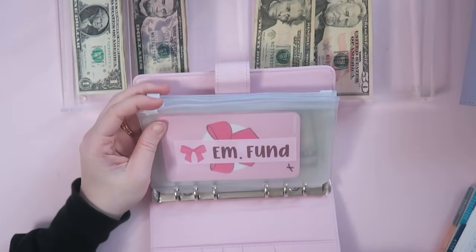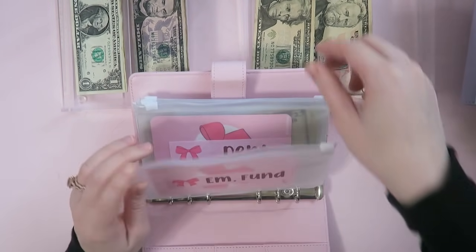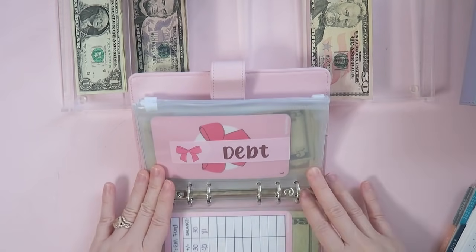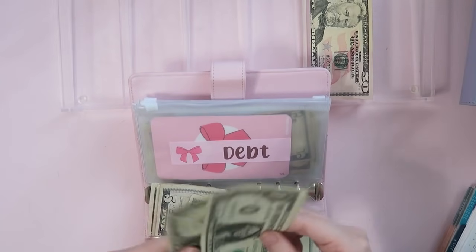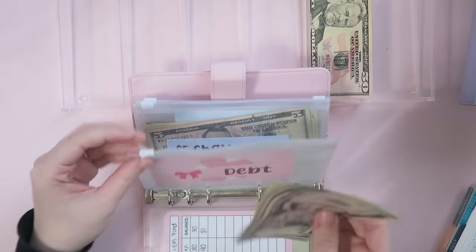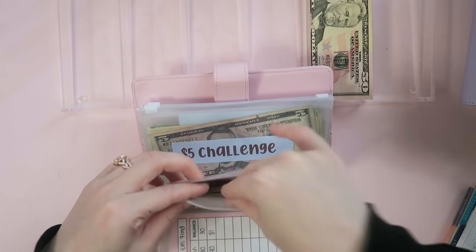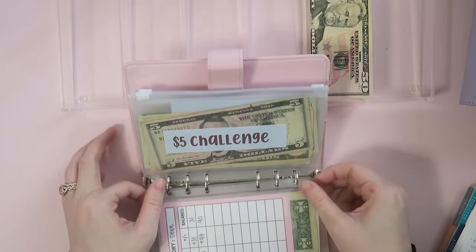I have my emergency fund here, which will be putting $20. It's not that much, but it's something. And then debt will get $20 as well, $23 actually. So that's gonna be in our debt. I'm probably gonna switch this to $5 later for 20s. And we're not gonna be putting anything in our $5 savings challenge or our $10 savings challenge.